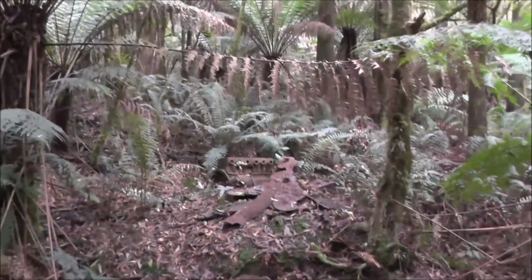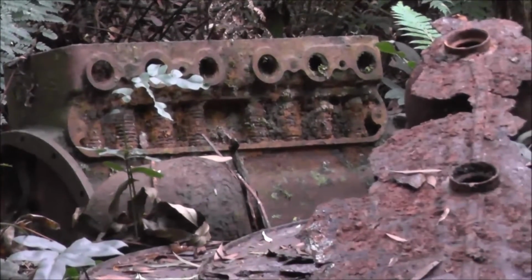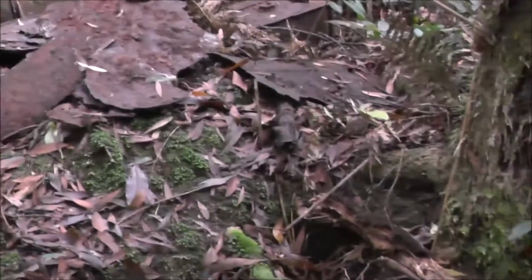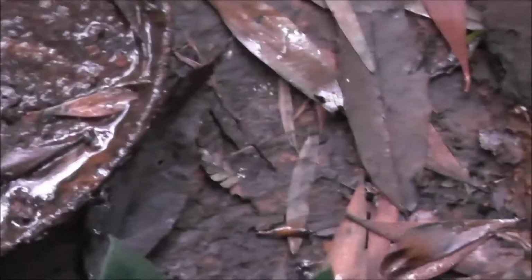So over here we have an engine, and I believe it's a Ford engine. I think I saw it once before, it had writing on it. I believe it's the same one. But, a whole heap of twisted metal. Yeah, that's right. There we go. Loco. Is that Loco? Ford Motor Company. Vic. Yep.